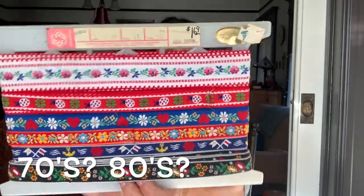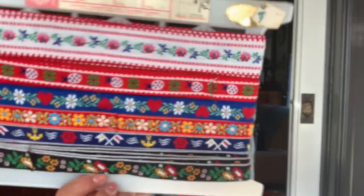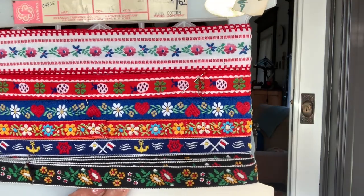These are older ribbons. How old? I'm not sure. This says Franken Trimming, a Linton company. 100% cotton, made in Western Germany. This is a plastic flat spool, I guess you would call it, with these trims and ribbons, and there's a fair amount on there, and I will be selling those.